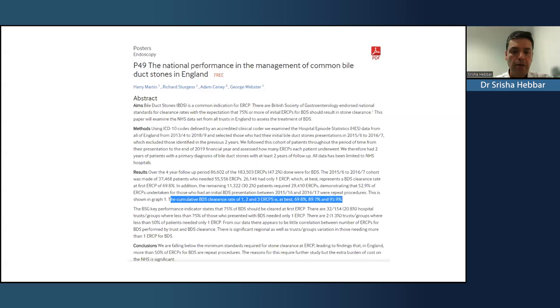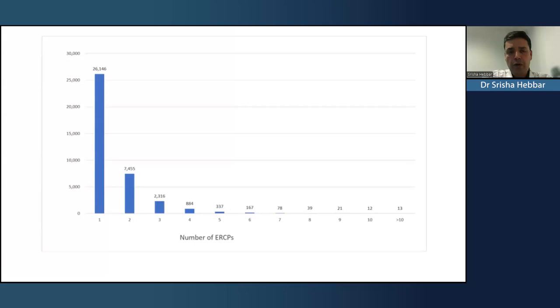Right, so what about the patients where we have decided that the patient needs an ERCP and the patient is not in an emergency situation? The guidelines suggest that we should be clearing the stones in more than 75% in the first attempt. This study looked at the hospital episode statistics of all the ERCPs in the country for 2 years, and it showed that about 69% of patients had a complete clearance of stones in the first go. So still about 30% are having two or three ERCPs for clearing.